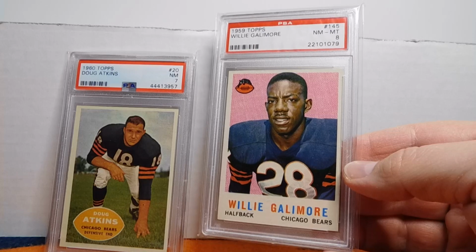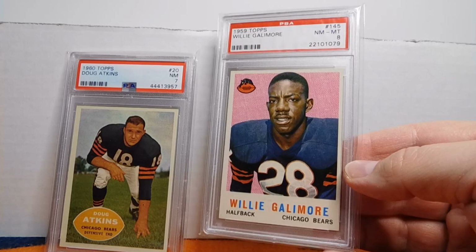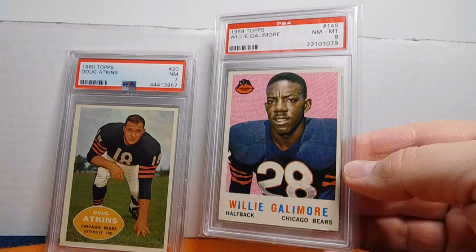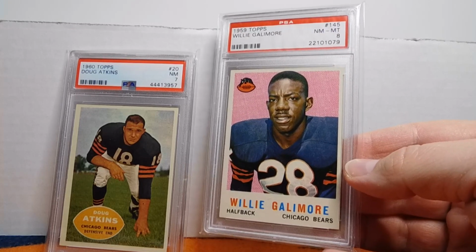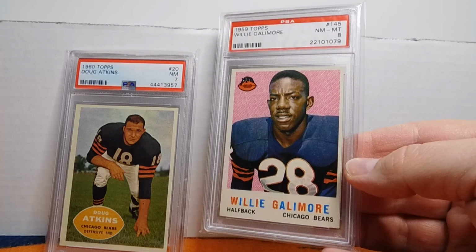He never ran for 1,000 yards in a season, but NFL Films commented that each run from Gallimore was like a Rembrandt. I mean, he just had these very memorable plays. He was very fast, very elusive. It just looked like he was always running downhill. Just a great player. In 1958, he was an All-Pro, and he was a champion in 1963.